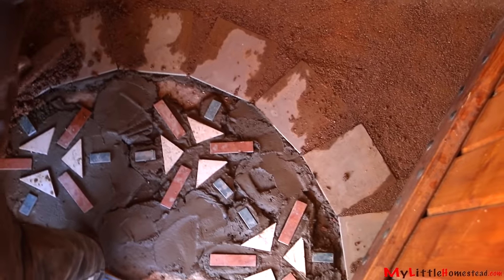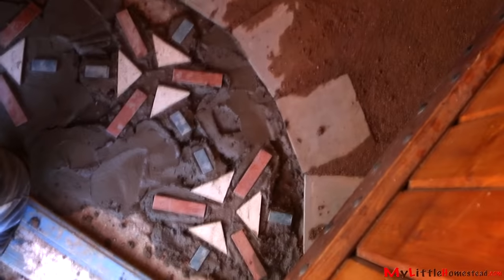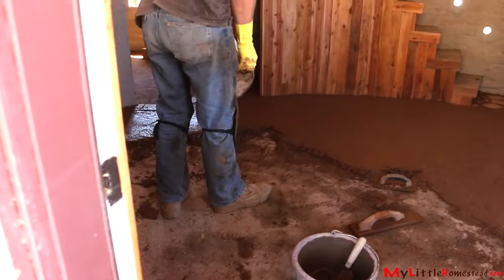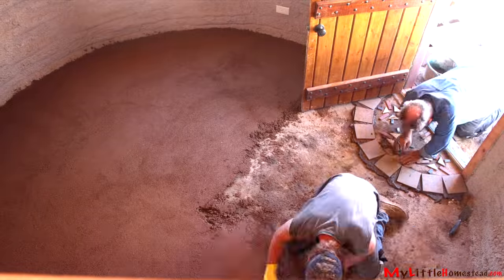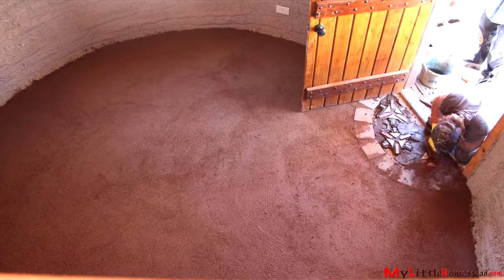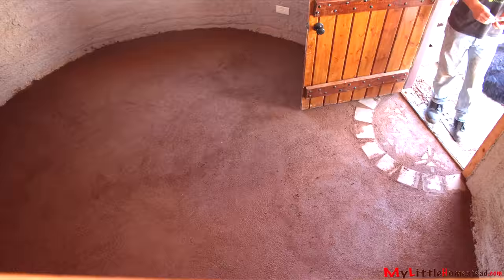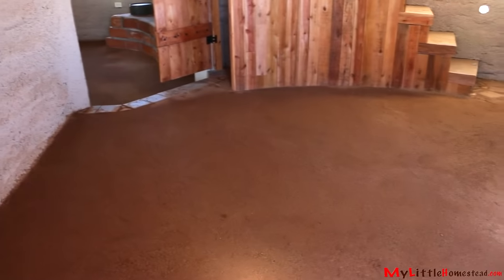I used kind of my own mixture of cob with sand, clay, and then like a couple little 2-inch shovelfuls of cement. That was close. It's just really good. Garen did a great job. And that wasn't just me.